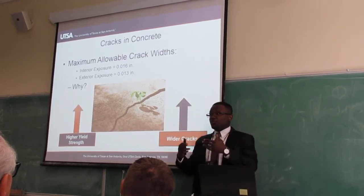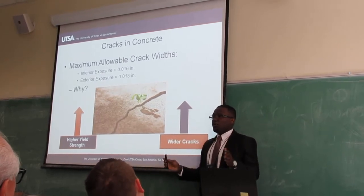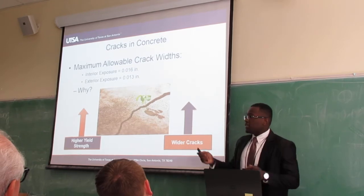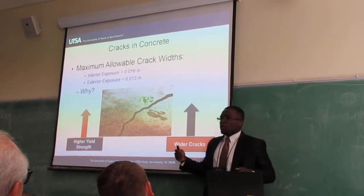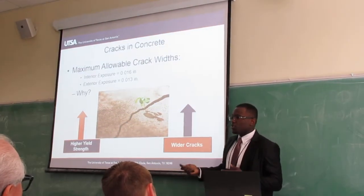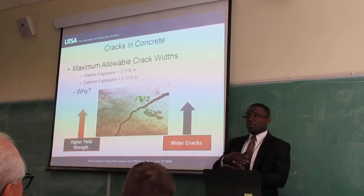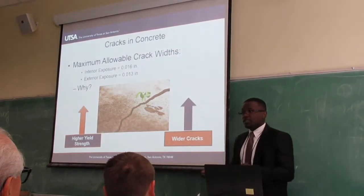So when you look at the shape of cracks, if it's very big, your eyes are like, okay, this is a problem. So the engineers try to minimize these numbers, and these numbers have been standardized since 1971. Also, the research literature tells us that as you increase the yield strength of steel bars, you run into problems because the strength is higher and you need better bonding with the concrete, so you run into wider cracks as you design.